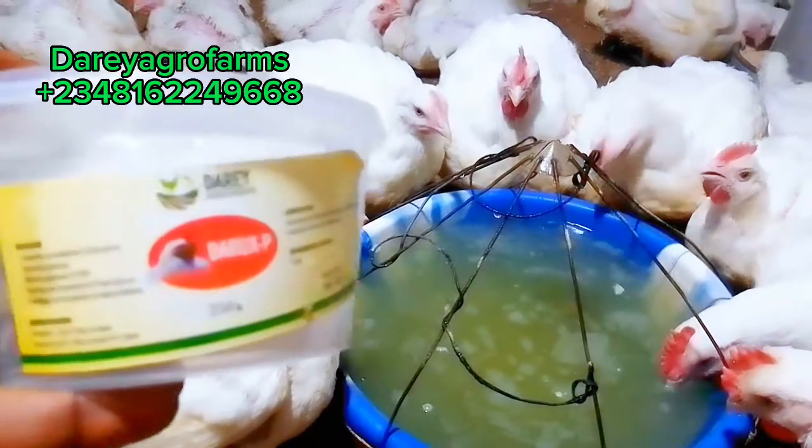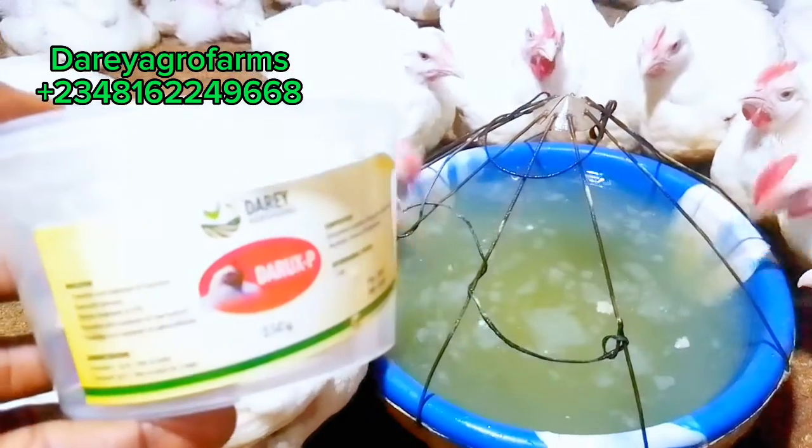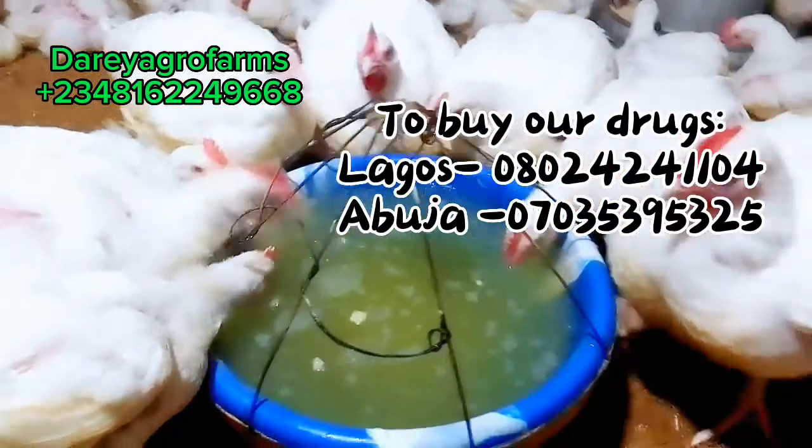You always give your Daroxp at least twice in a week. This will help to prevent ugly mortality at this stage. We can't afford to lose any birds at this stage after eating our feed. We just can't afford to lose any.